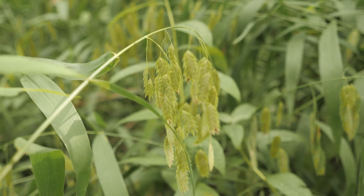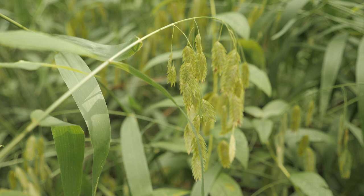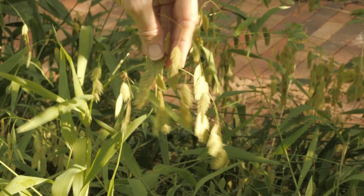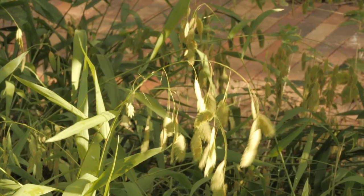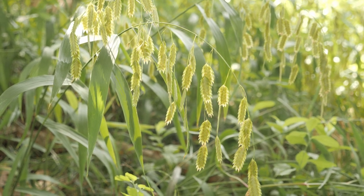They start out green. They look like little oats. That's how it gets its common name. As they age, they will turn tan, and they will become brittle and shatter and fall to the ground. The seeds are very fertile and sprout readily.